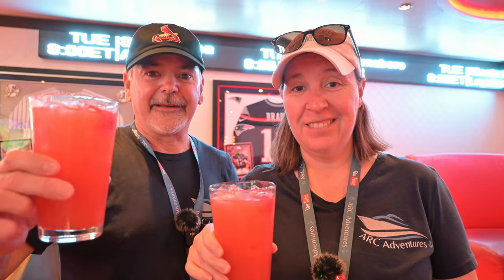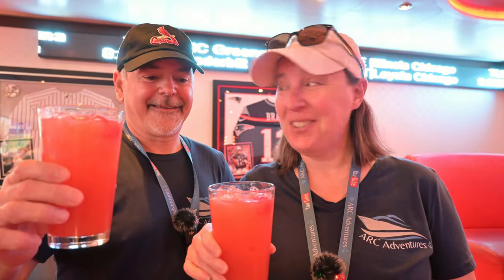Right, you know it had to happen. First drink of the cruise. Fun ship. Fun ship. It's a must. Very fun shippy. Ooh, yeah, these are good.